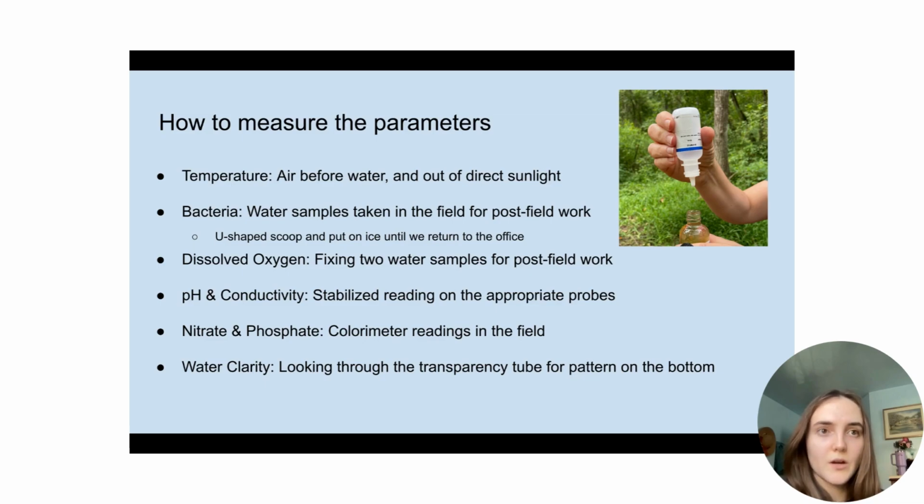So then for dissolved oxygen in the field, we will need to collect 2 sample bottles at each site to guard against any error. We fill 2 sample bottles of water and fix the solution using chemicals. Fixing the solution just means no more dissolved oxygen can be added to the sample water. After we fix the samples, we'll keep them and we'll take them back to the office to do post-field work, which will actually tell us how much dissolved oxygen is in the water.